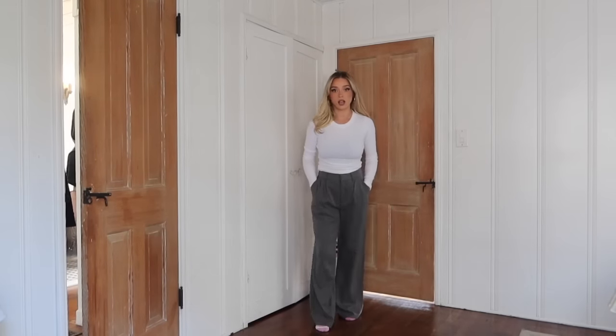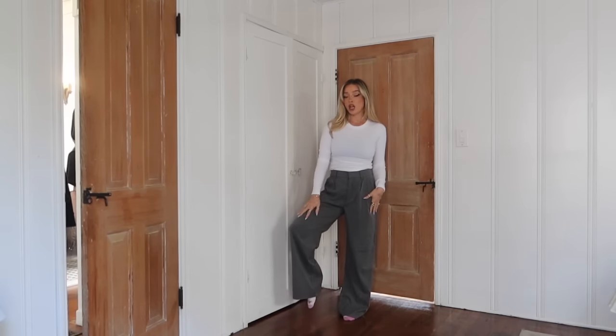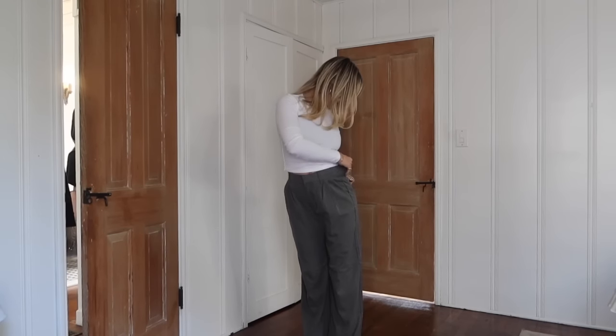This is just a nice pair of dark gray trousers, which I feel like is such a good color for work wear. They just match everything, with a lighter gray sweater over top. This would be so cute. They're really comfy. I got them in a small. They fit perfectly. They're kind of mid to high rise, I would say. Maybe more like high.